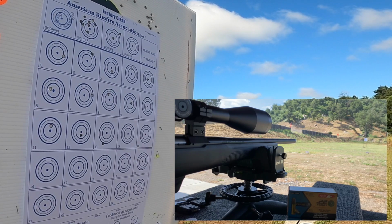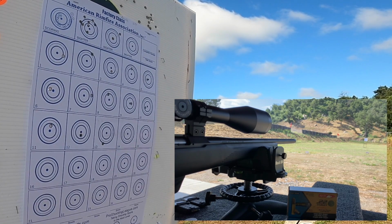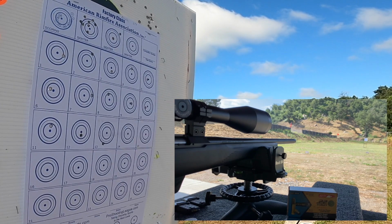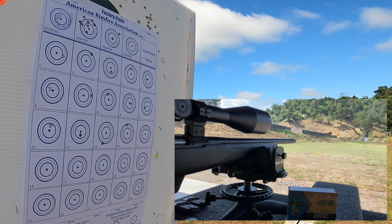What am I going to do? Look at the wind. 50 yards, nothing. Although I do feel like I feel a breeze hitting me. 100 yard to the right, I'm going low. I aimed there at 6 o'clock between the dot and the circle.